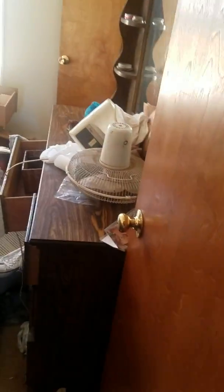Hallway, but like the walls, really good shape. Go into the bedroom. I mean, if you can even get in the bedroom. But again, look at the walls. Trim in good shape. Got closets. Ceilings are in good shape.